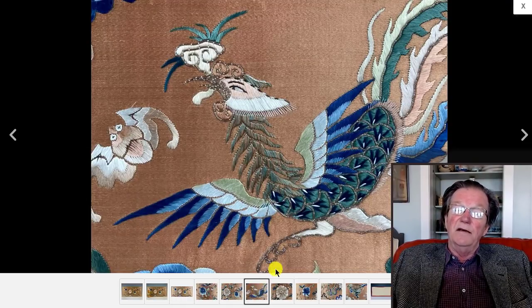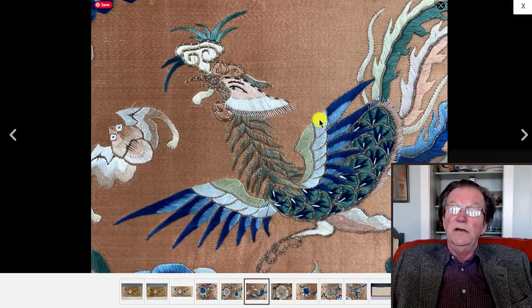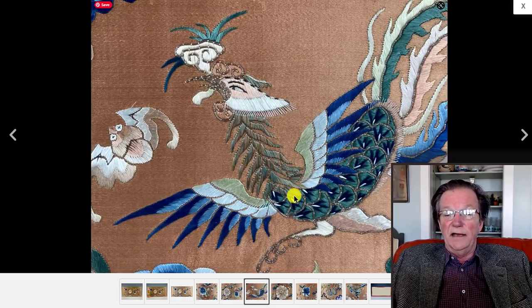And then how they did manage to do this shading of their colors. You have this very lovely celadon green, and then a soft blue, and a little different shade of blue, another shade of blue. Then you have a darker shade of green, lots of color, very cleverly composed, and even a little bit of light pink in the head, all the way through. Beautifully done.